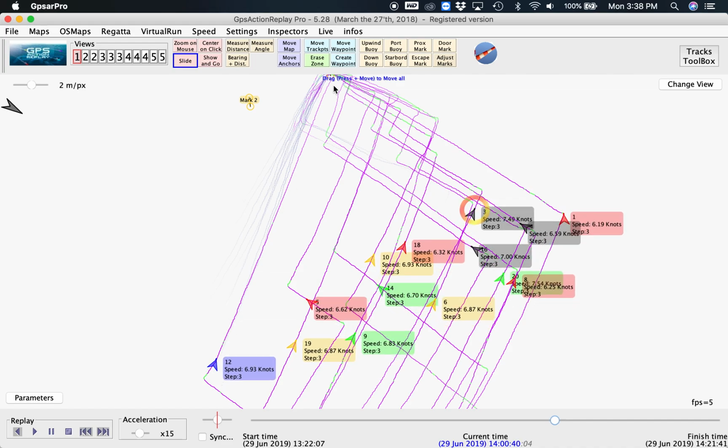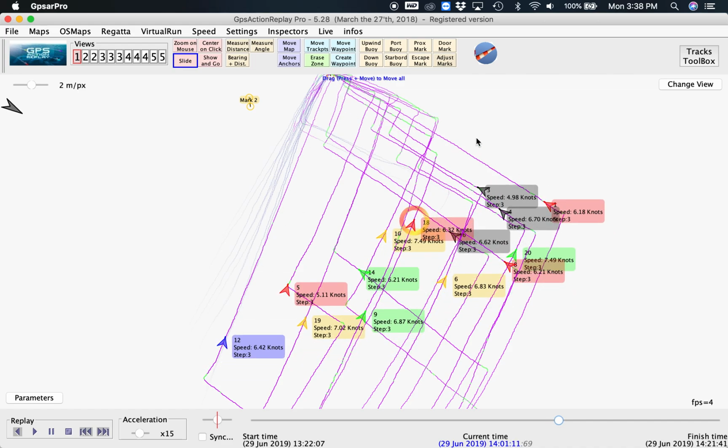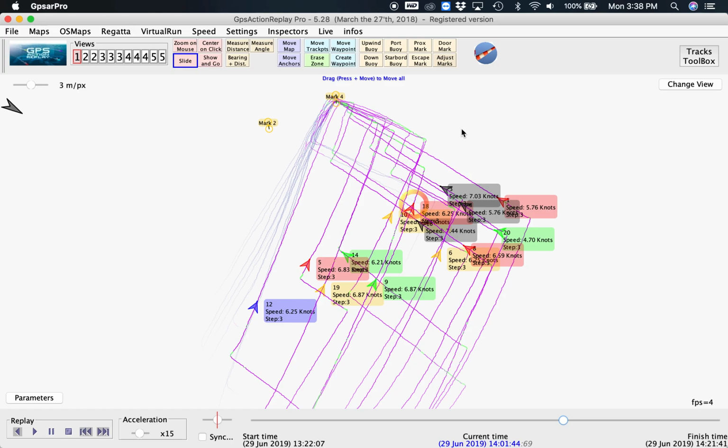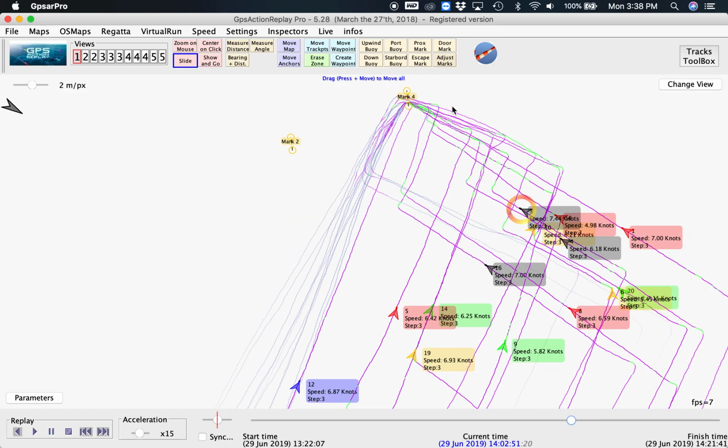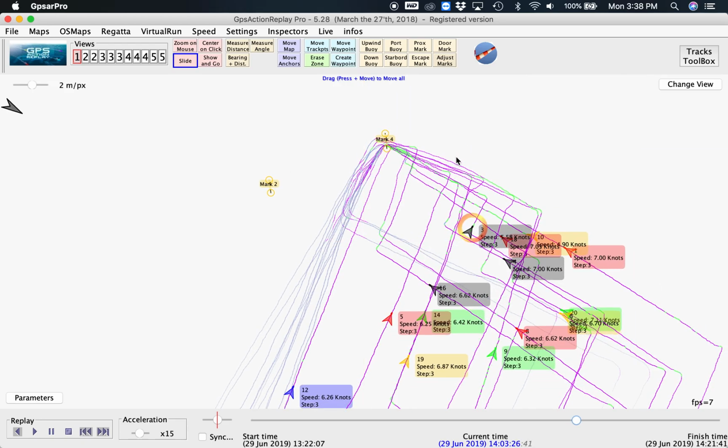12 going for a flyer. 1 going for a flyer. Probably not going to be too bad, but still, if you get a knock, you have to sail through it. So you've committed yourself, and then if you get a lift, you're overstood.